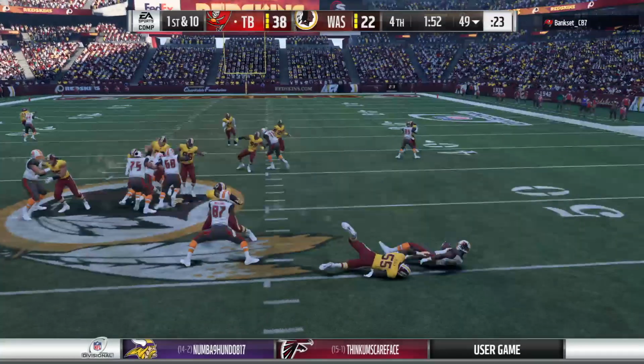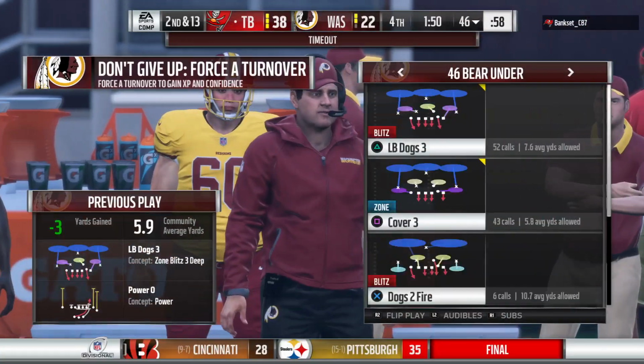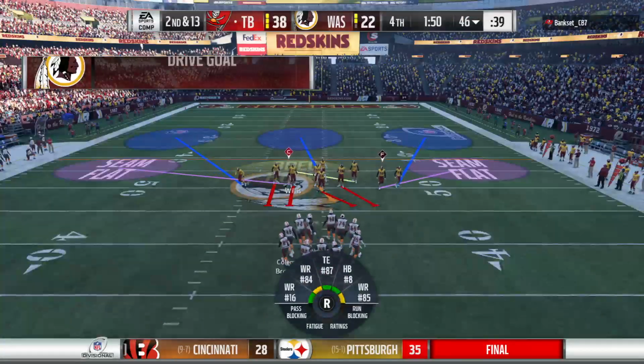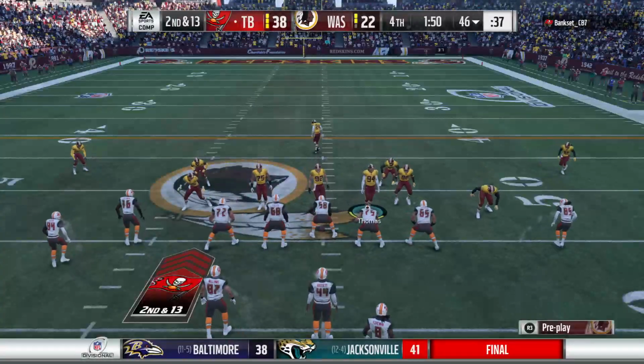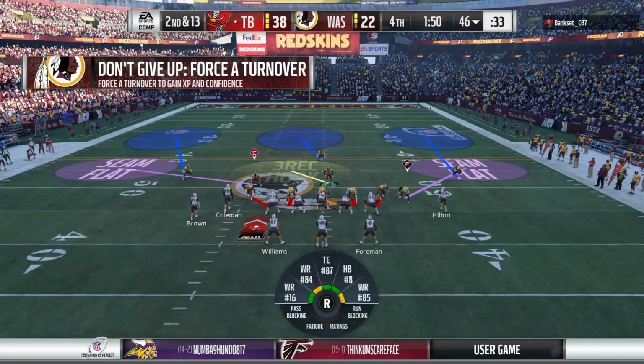By Foreman to start the drive. And this has been a familiar sight all afternoon as they stop him behind the line. So, Brandon, when this offense gathers together to watch tape for this game, they're going to be feeling pretty good about themselves until the coaches get upset about the play we just saw.